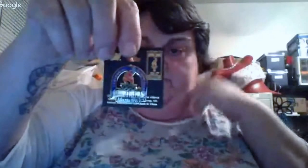The Brickyard 400, a NASCAR pin. This one I need to look at because it has the official hologram seal on the back. And it is on the original card. It is the 1996 Atlanta Olympics, and so very neat. So I will have to look it up before I decide if it goes on Amazon or to the store or to the flea market.